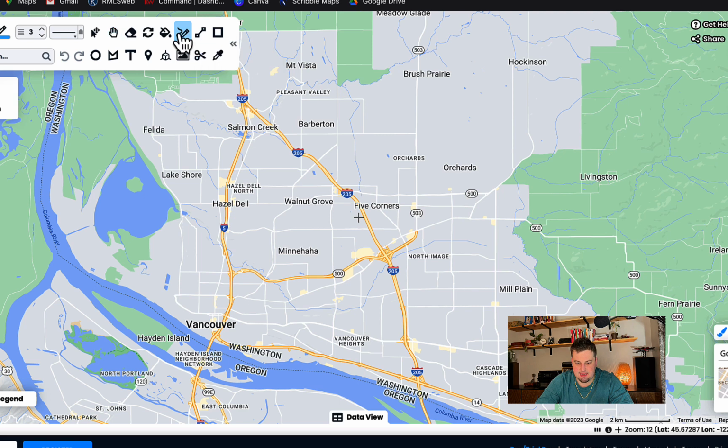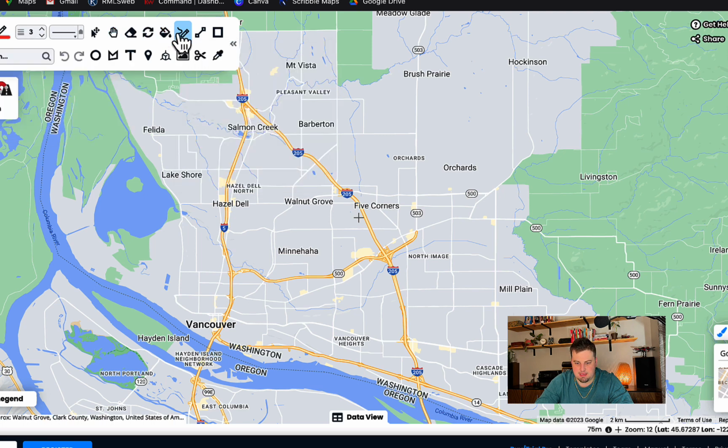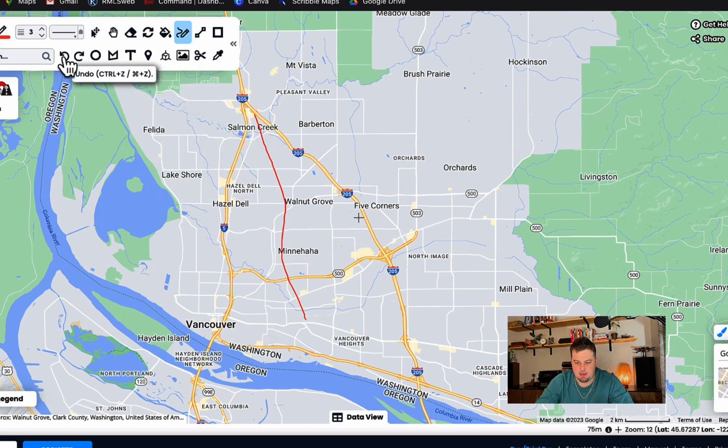I would say the west side kind of starts. It's kind of in the middle here, but I'd really say anything west of this, all this section here, is definitely the west side of Vancouver.